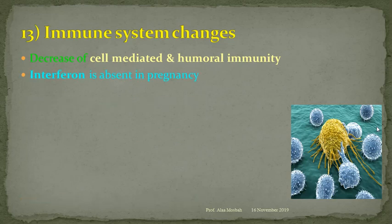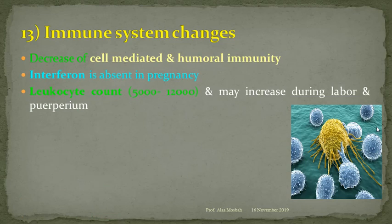Interferon is absent in pregnancy. Leukocyte count from 5,000 to 12,000 may increase during labor and puerperium. C-reactive protein is increased up to 1.5 milligram per deciliter. And this is the last one.